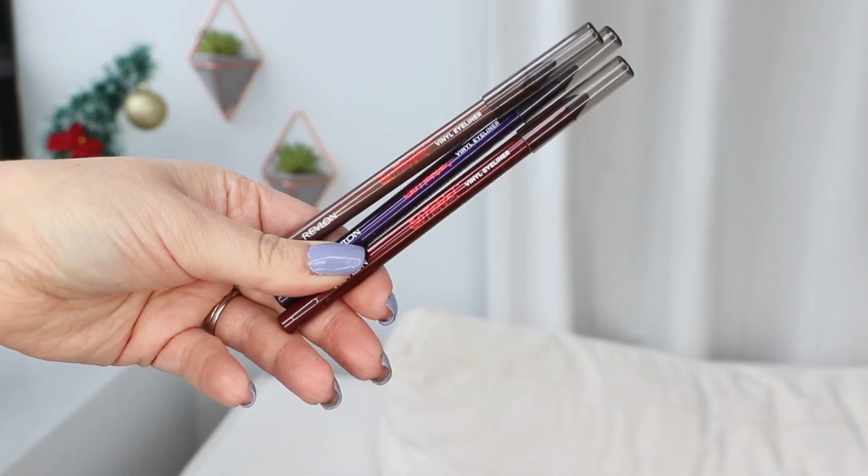So these are the, what am I talking about, right? These are the Revlon So Fierce vinyl eyeliners.